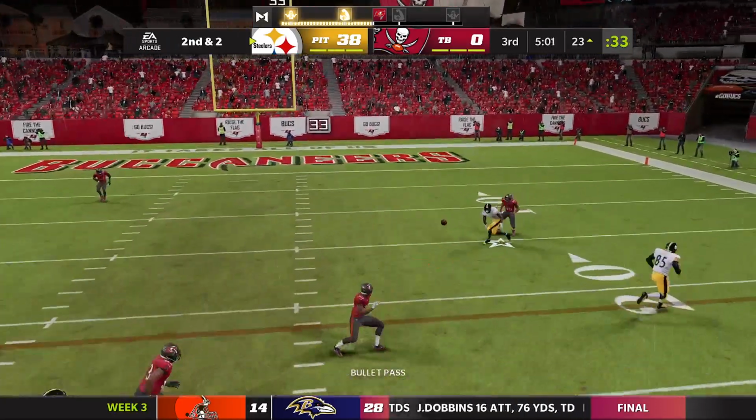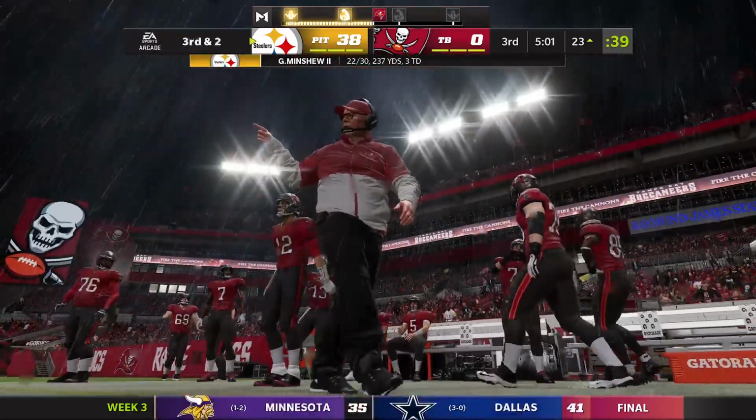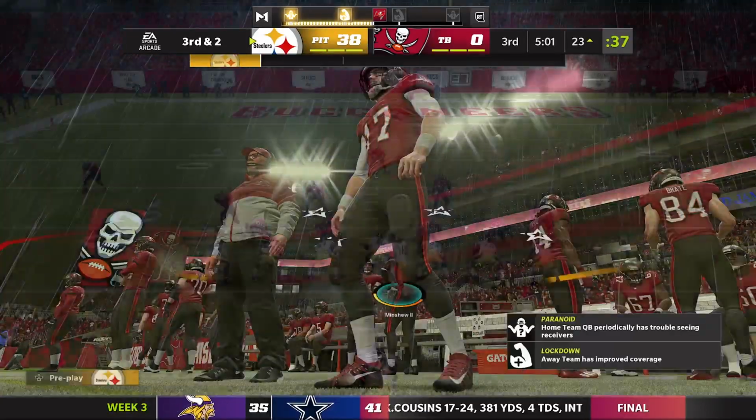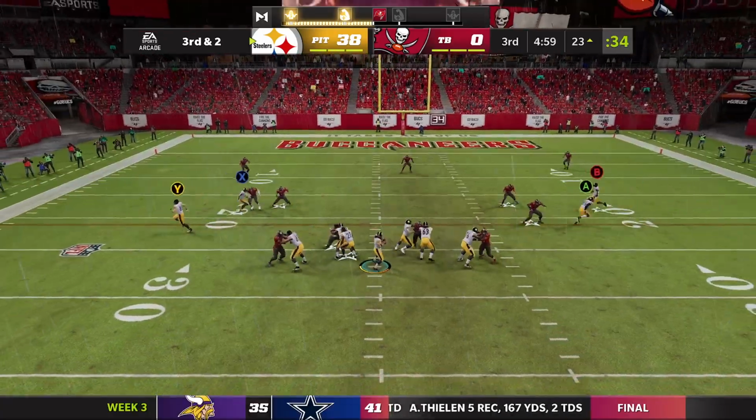Throwing again on 2nd down. Minshew. Oh, he'll want that one back. Incomplete. He doesn't drop too many in that department. 3rd down. After the incompletion, 3rd and 2. Here's Minshew.